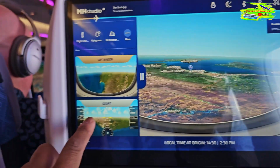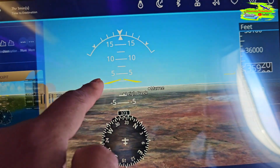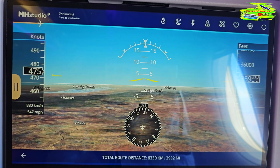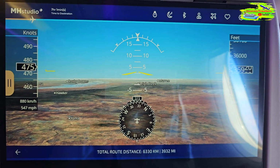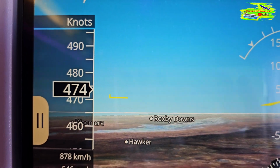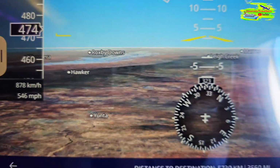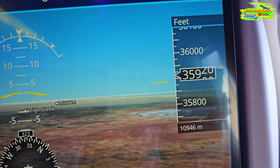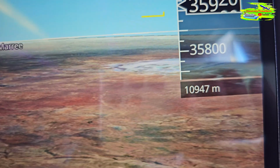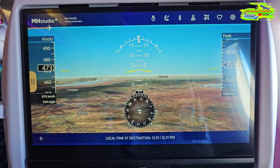And then look at these. This is the cockpit mode. Wow. So this is the pilot's view. They are flying this aircraft with this information display. At the moment it's 475 knots. That's 878 kilometers per hour and 546 miles per hour. And the altitude is 35,920 feet. So that's 10,947 meters. Wow. This is fantastic, isn't it?